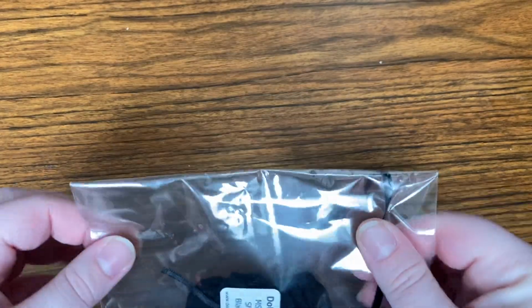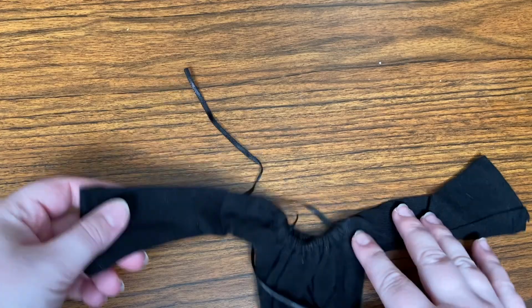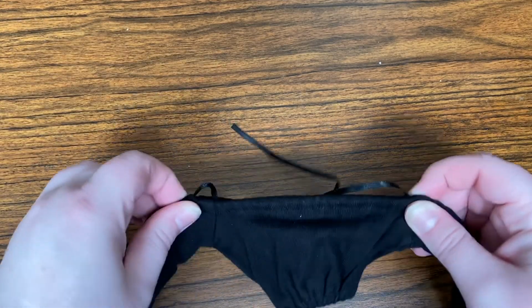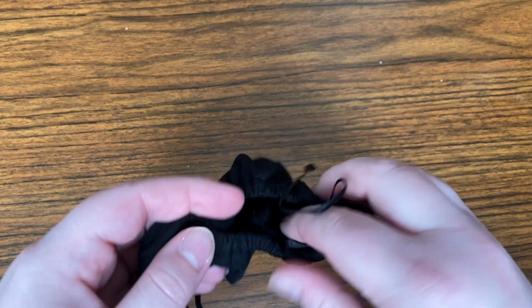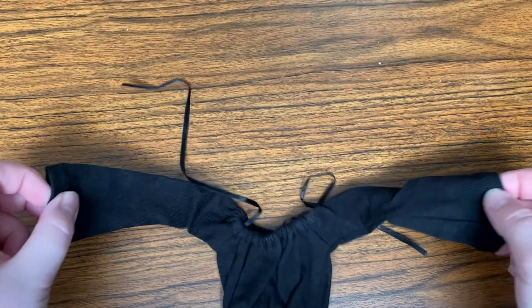So we have the shirt first. I'm doing a voiceover because that crinkling stuff is so loud. It drove my mic nuts. So here we have the shirt. It has cute little bell sleeves, and the neckline goes over around the shoulders like a peasant top kind of thing. The elastic was all really nice. It felt like good quality. The only thing is these little threads here, and those caused a problem when I put them on my doll. Let's just say it got very tangled. But other than that, the quality was great.